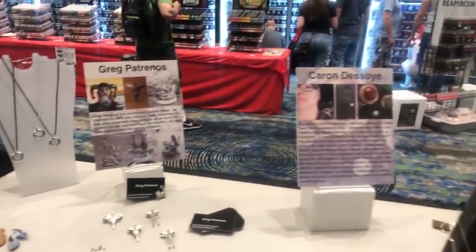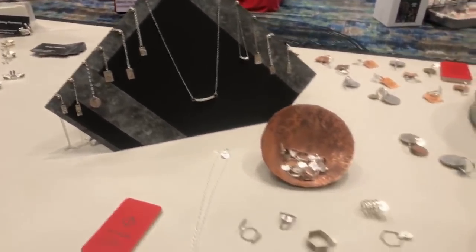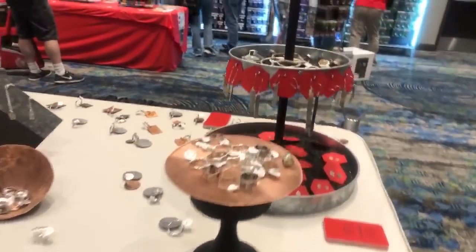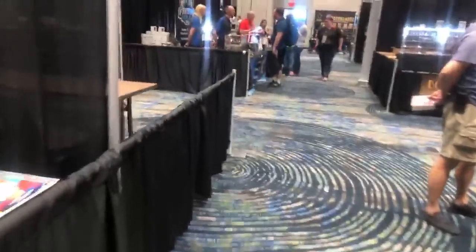Oh, so here are the artists that made the jewelry. Oh, that's gorgeous. I love these. Oh my goodness. I might have to pick up some of this stuff. Ooh, this is cute. Frontline Games is still setting up, so we'll let them do their thing, and then I'll take pictures later.